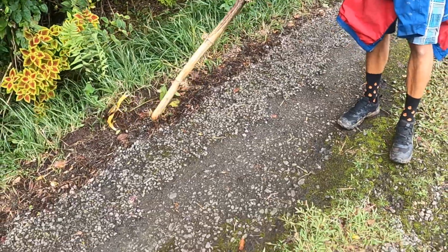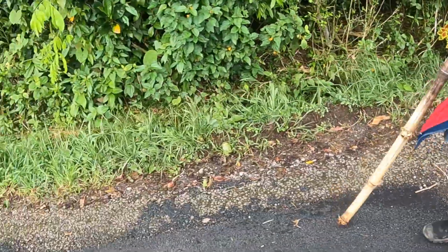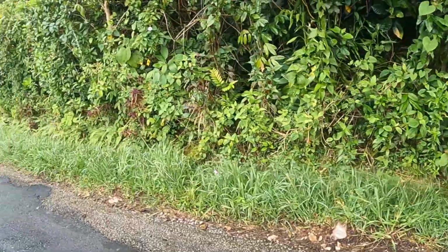Mountain crabs are found high up in these mountains, and this one is trying to make sure he doesn't become our dinner.